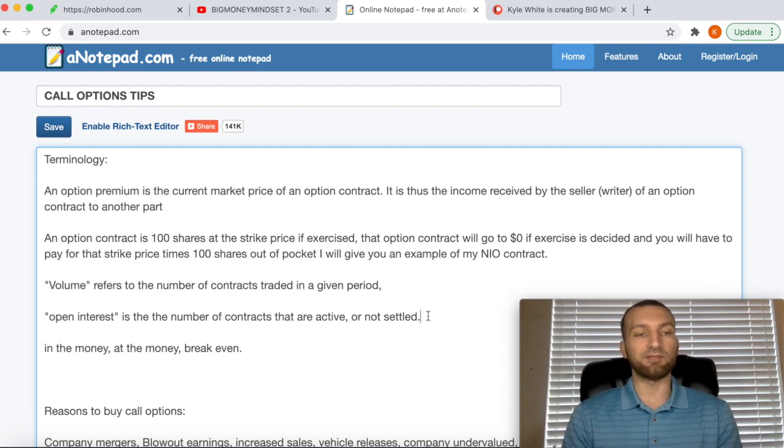So basically, that's how many contracts are in the market right now, available, but they have not been settled or finalized at the expiration. We'll also be taking a look into in the money, at the money, as well as break-even purchasing price of contracts. So those are the terminologies that a lot of people have been asking for and want to know. Those are the things that I'll go over as we're looking at the NEO call options.